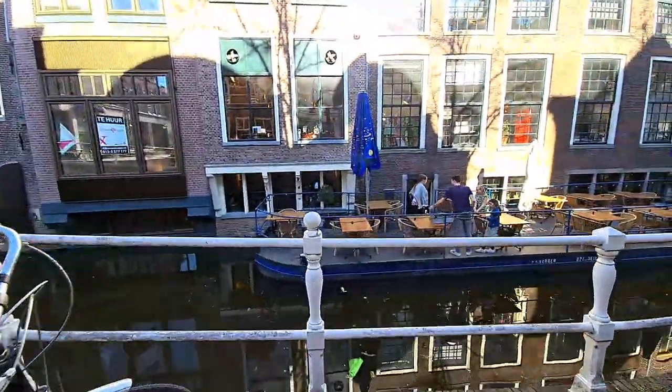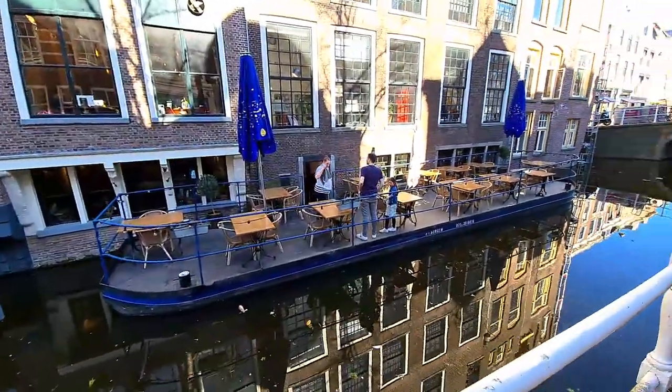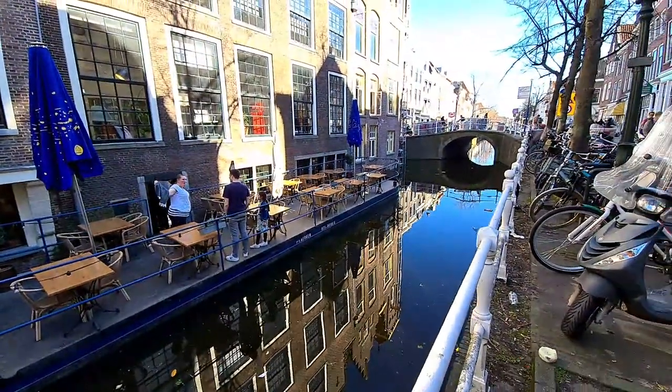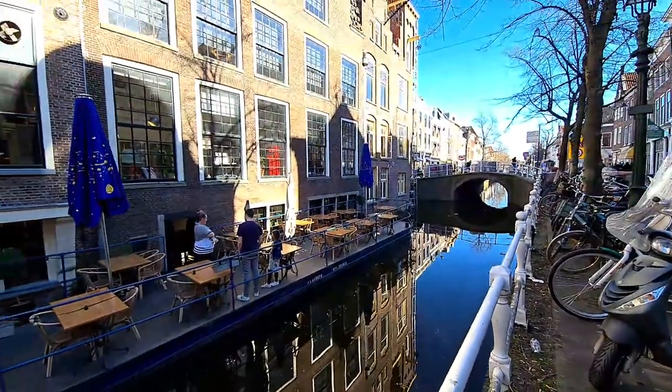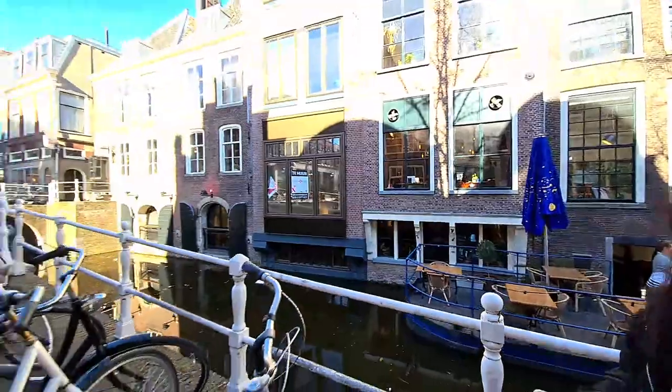Great restaurant terrace on the water. The restaurant is one. Restaurant terrace on this small canal. Oops, sorry.